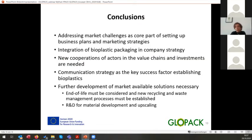So what can we conclude from this? As you have seen, there are still lots of existing challenges, which are a core part of setting up business plans and marketing strategies. This is a core point to be regarded. Bioplastic packaging has to be integrated into a whole strategy for companies. New cooperation of actors along the value chains is really needed, and investments also need to be made.